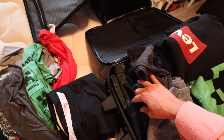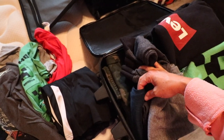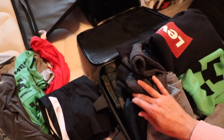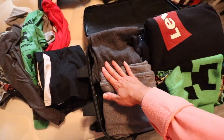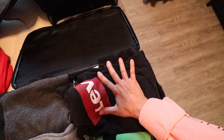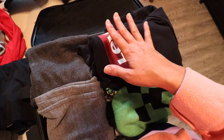And I did throw in 2 pairs of jeans just for, like, we're going to go have dinner with our friends one of the days that we're there. And I just want to make sure that he's dressed, not nice, but just looks a little bit nicer. So I did throw in a couple pairs of jeans and some sweatpants. I've got plenty of hoodies in here. I think I packed him like 5 different hoodies that he can choose from for the week. And my thought process is that Parker plays really hard.